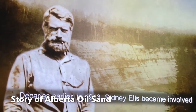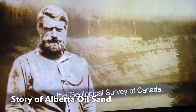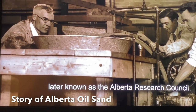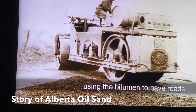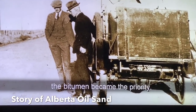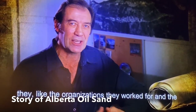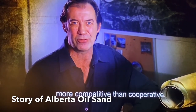Decades earlier, in 1913, Sidney Ells became involved while surveying the Athabasca River for the Geological Survey of Canada. He was followed by Carl Clark in 1921, who was working for the Scientific and Industrial Research Council, later known as the Alberta Research Council. Initially, the focus of their work was on using the bitumen to pave roads. It was only in the late 1920s that refining the bitumen became the priority. Although both Ells and Clark were passionate about the oil sands and worked toward the same goal, they, like the organizations they worked for and the federal and provincial governments, were usually more competitive than cooperative.